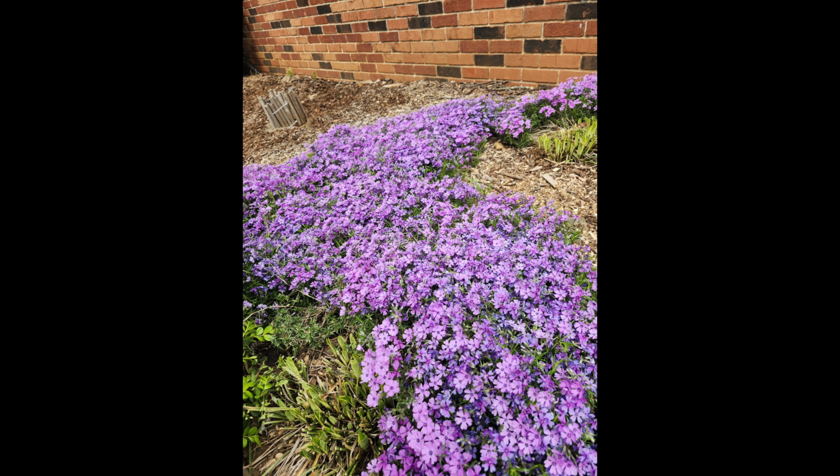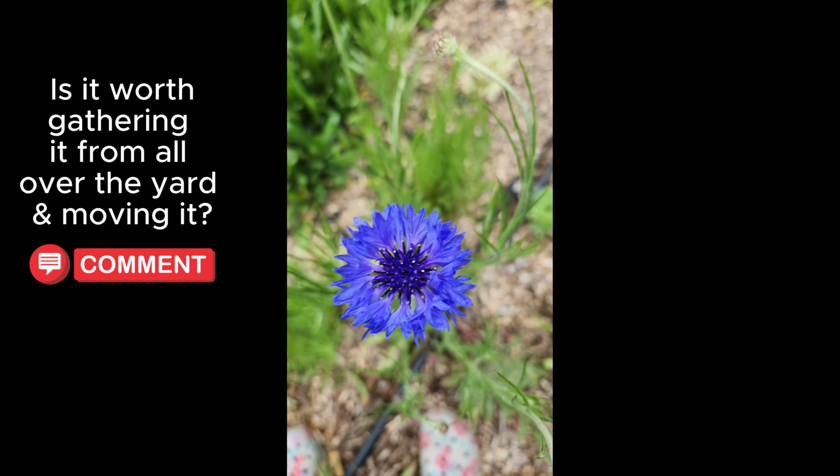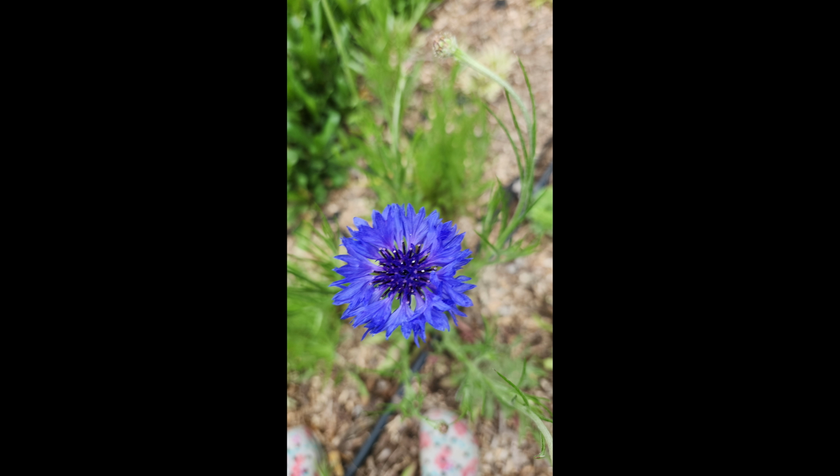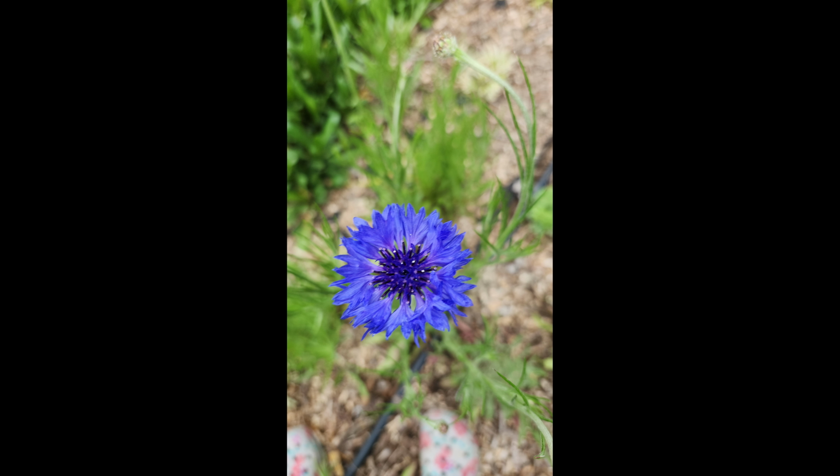That's my phlox in the front yard and one of my front door planters, some rogue grape hyacinth. And this one came from my Dollar Tree packet of seeds last year, a perennial mix. I think it's cornflower. That's what my plant identifier says. Do you guys know what it is?